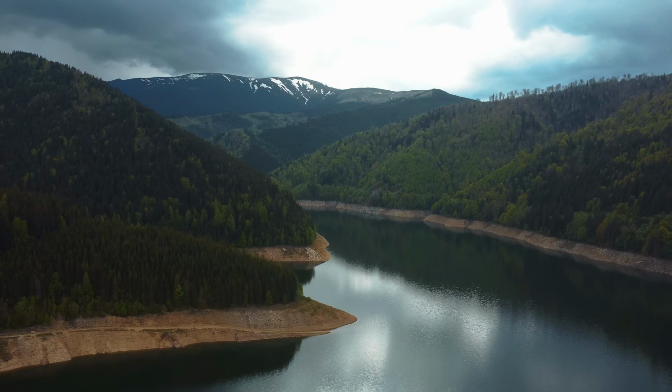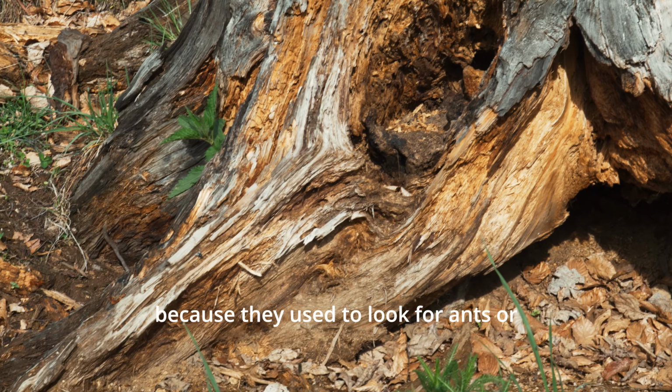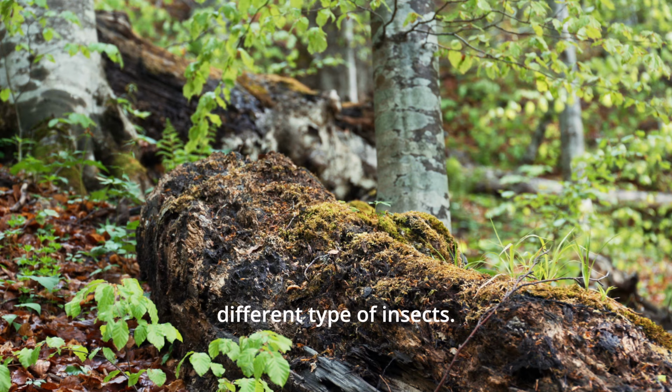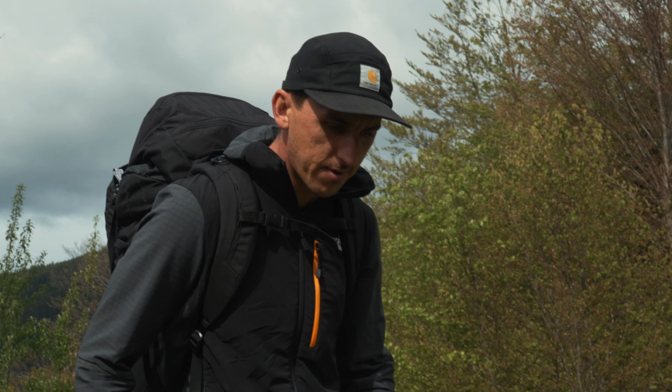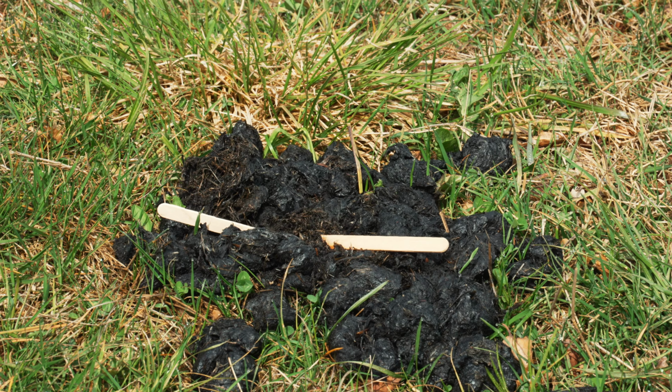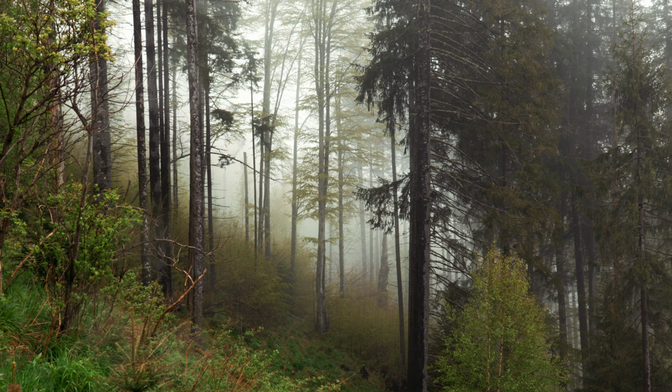Like bear damage, you see around the stumps, because they used to look for ants or different types of insects. We have to take DNA samples, especially from the fur or from the poo. They say that we have around 6,000 bears in Romania, but nobody knows the exact number of how many bears we have. This will be the best possibility to really count them, to take DNA samples.